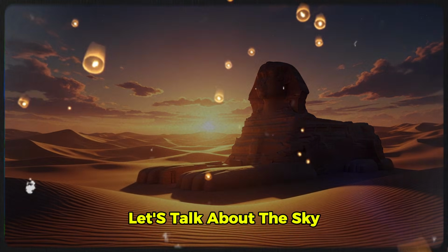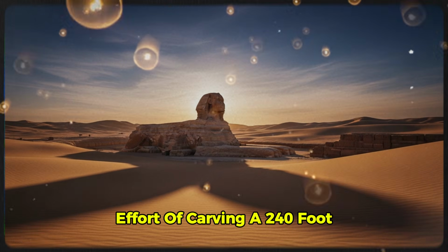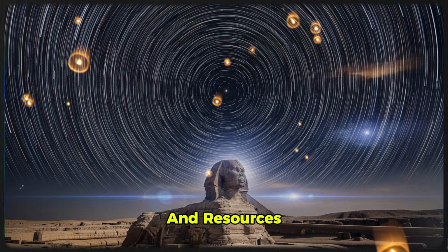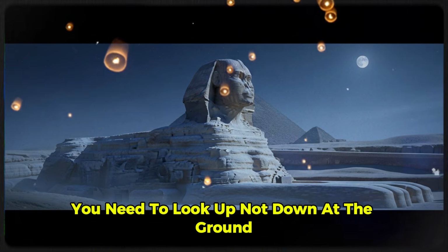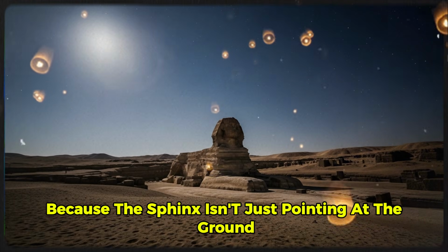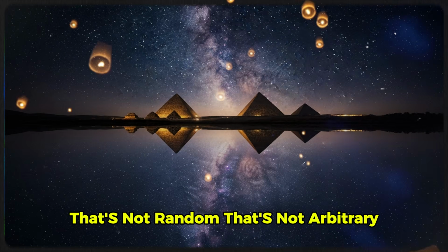Let's talk about the sky. Because if you want to understand why the Sphinx exists, why someone went through the enormous effort of carving a 240-foot limestone lion into the Giza Plateau, why they poured so much time and resources and knowledge into creating this monument, you need to look up, not down at the ground, not at the archaeology, up, to the heavens, to the stars. Because the Sphinx isn't just pointing at the ground, it's pointing at something in the sky. The Sphinx faces due east. That's not random.